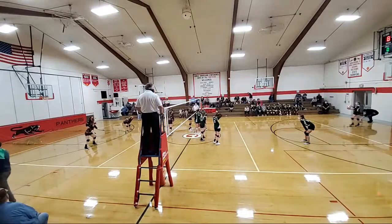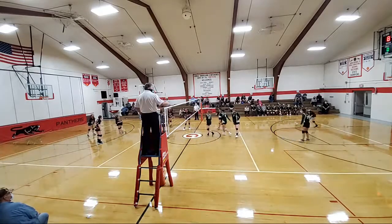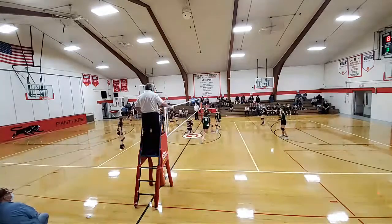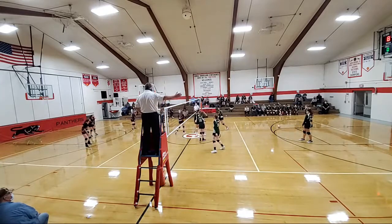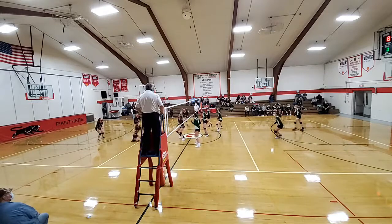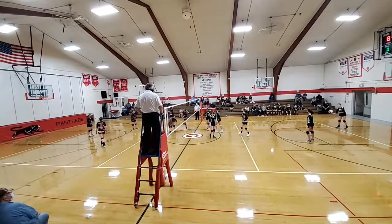Mayhew will continue to serve. The serve is over and another ace for Mayhew. 13-8. Lancers now lead by 5. Mayhew continuing to serve. Serve is over and another ace. Serve is over yet again. Set by 11 and into the net, 4 hits. 15-8. Lancers now lead by 7.